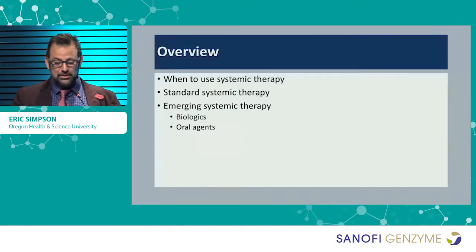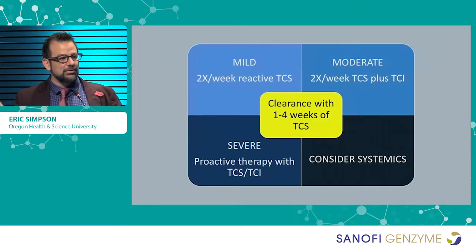Okay, so we'll talk about when to use systemic treatment, what are the standard treatments that we use in the United States and how that fits in with dupilumab, and then some new treatments.